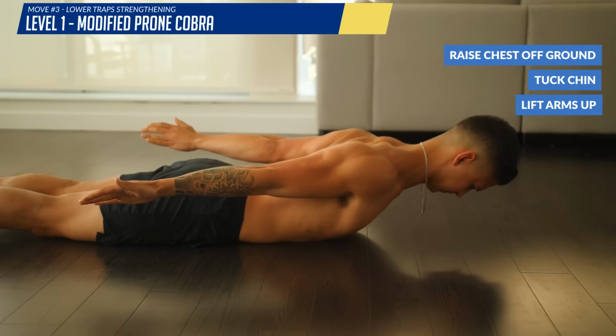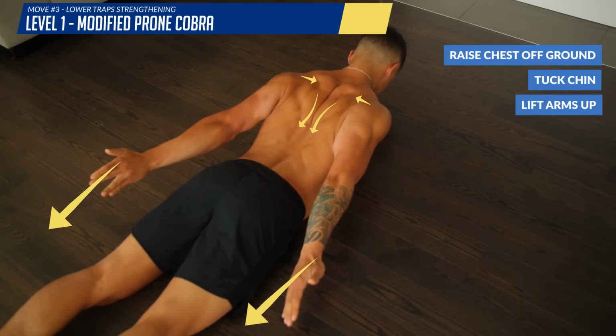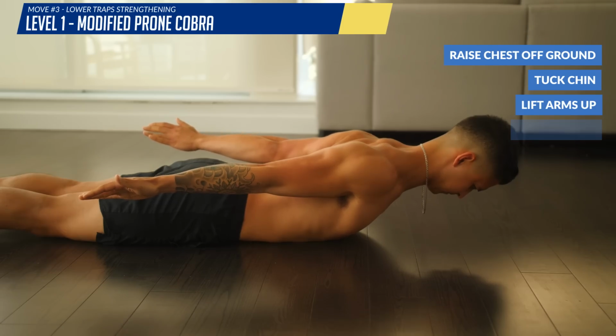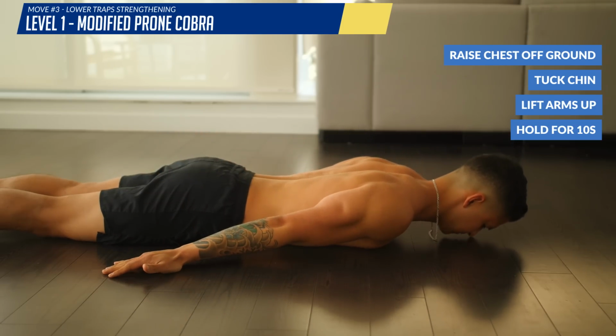Hold this position and think about pulling your shoulder blades back and down as if you were reaching your fingers down towards your feet, as these are 2 of the main functions of the lower traps and key to activating them. Hold this top position for about 10 seconds before coming down, and then repeat for more reps.